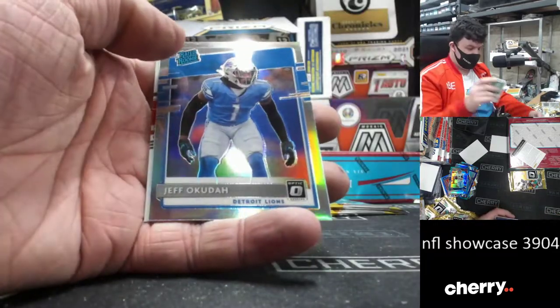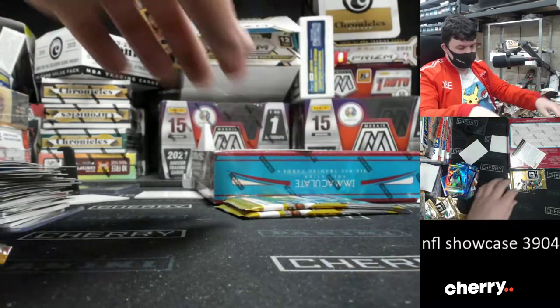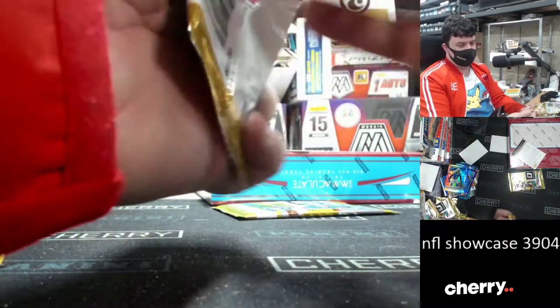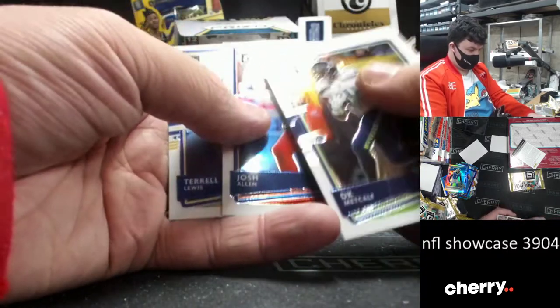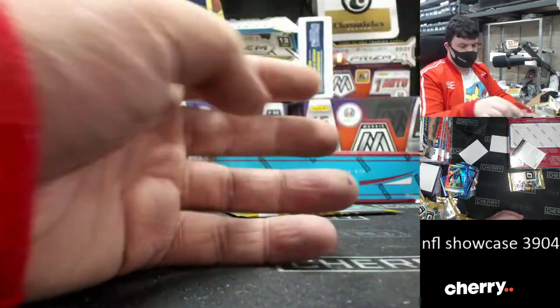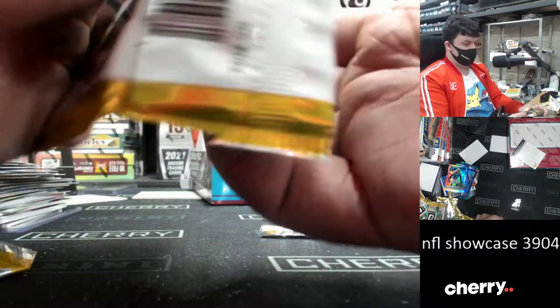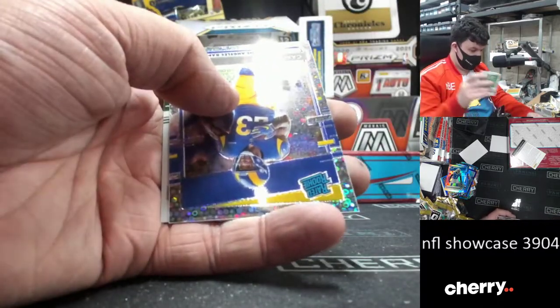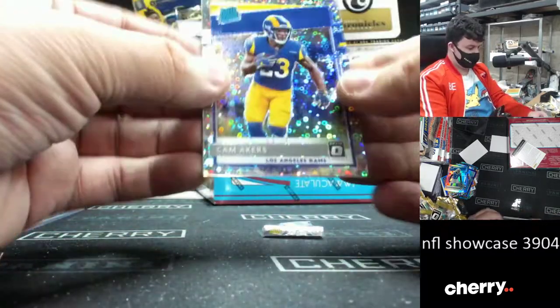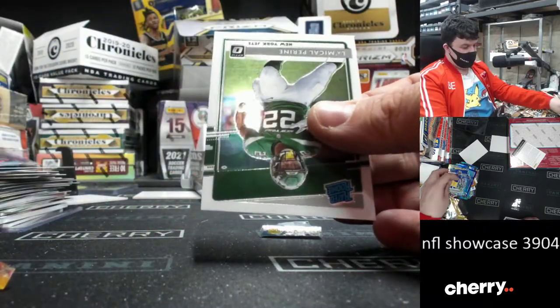Sam Darnold, Von Miller. Silver for the Lions of Jeff Okudah. Logan Wilson. A few nice guesses coming through. DK Metcalf. Gardner Minshew. Josh Allen. Tyrell Lewis, rookie. Justin Jefferson. Larry Fitzgerald, Dalvin Cook, Disco Cam Akers. That is numbered to just 125, 70 of 125. He's got a chance. And Lamical Perine.